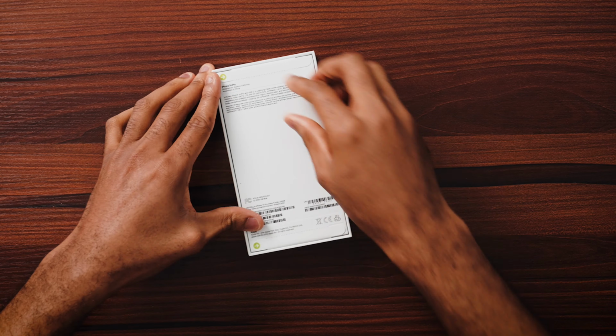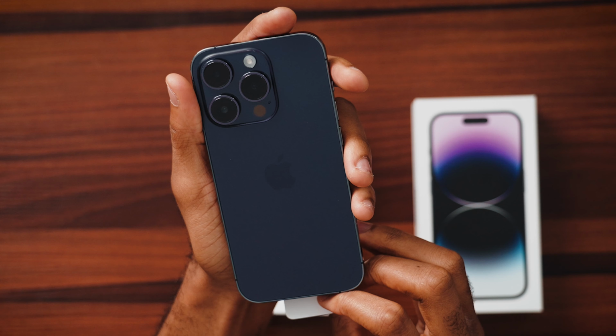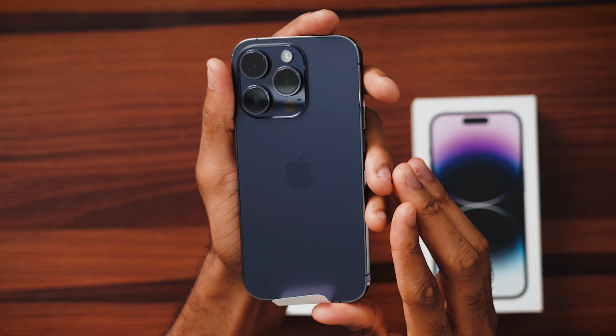I've never had an iPhone. For the past 8 years, Samsung has been my best friend. Today, we have the iPhone 14 Pro.